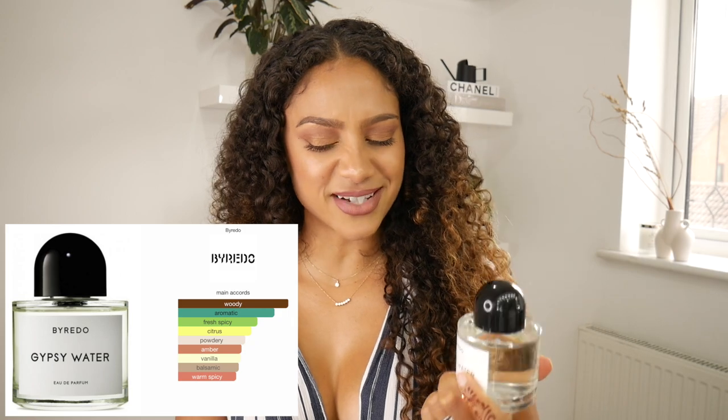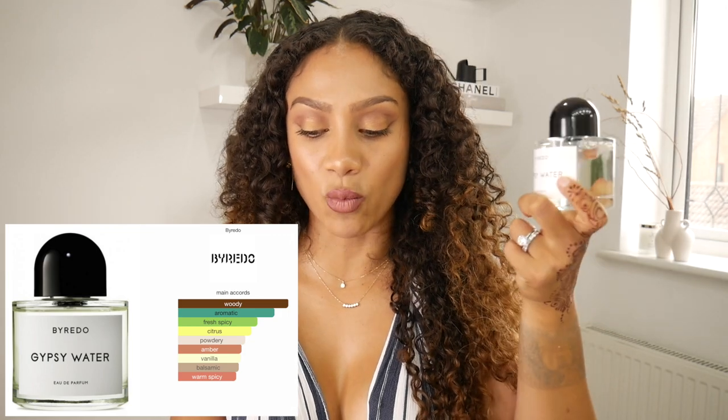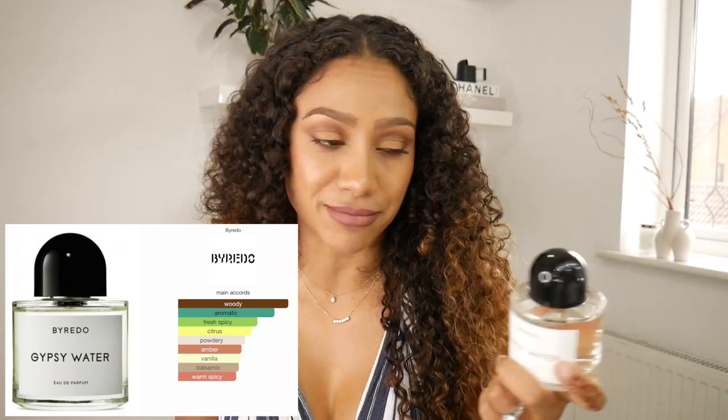And I don't know why, but for some reason, when I spray it around here, I smell it throughout the day. When I spray it on my arm, it fades very, very quickly and I stop smelling it. But around this area, I don't know what's going on with the chemistry up here versus down there, but the chemistry on here for this perfume is perfect because I literally smell it on myself throughout the day and I'm like, oh, I smell good. It's up there with one of my faves for every single day use. It's gorgeous. The main accords for this one: woody, aromatic, fresh, spicy, citrus, powdery, amber, vanilla, balsamic, warm, spicy.